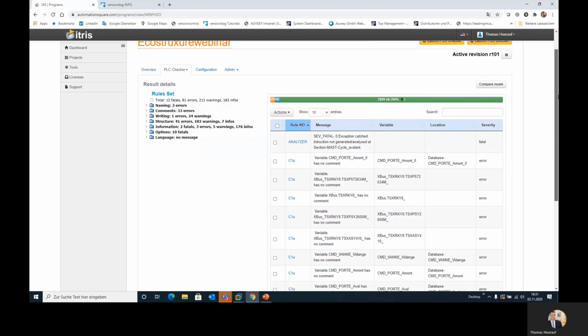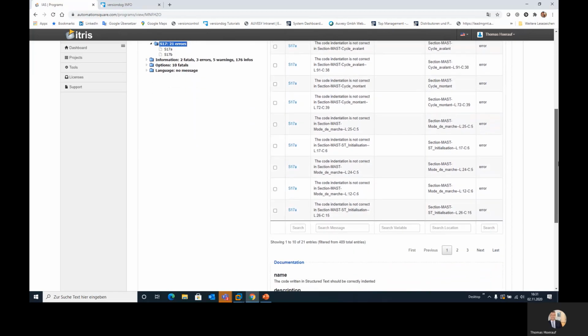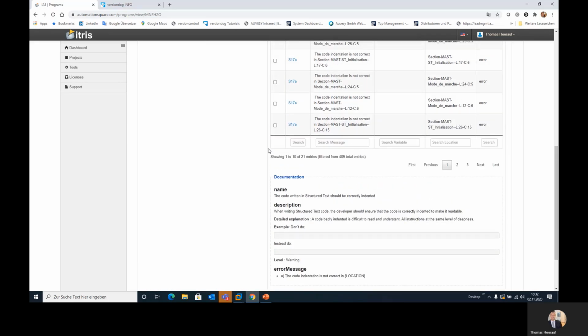So I said it was a structure rule. On the left-hand side, you can navigate by rules. When you click on S17, which is that structure rule for indentation, and you scroll down, you also see the documentation about it. So if someone works with this who doesn't know the rules file, he can get help here with the documentation for each rule. Any rule you click on, you will find this documentation.